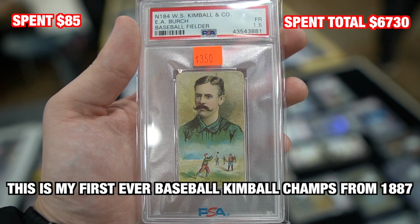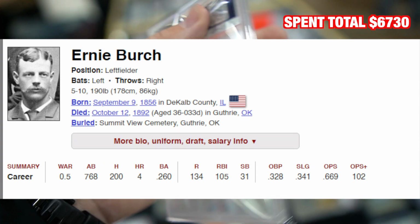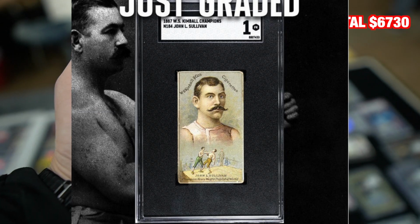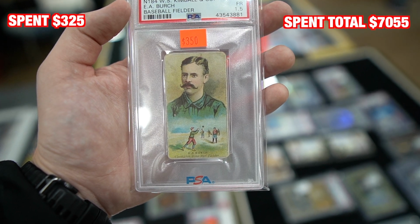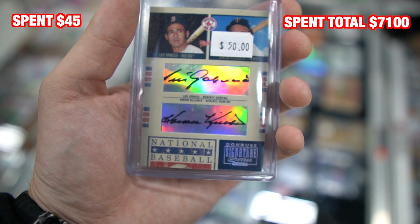So this is my first ever baseball Kimball Champs from 1887. I'm not too familiar with this player. He's not a Hall of Famer, but a few others in the set are, which is kind of cool. I just picked up a John Sullivan in a 1, but I thought the eye appeal on this 1.5 looked really, really good, and it ended up being $325. Dual Hall of Fame auto, 45 bucks. Can't go wrong with that.